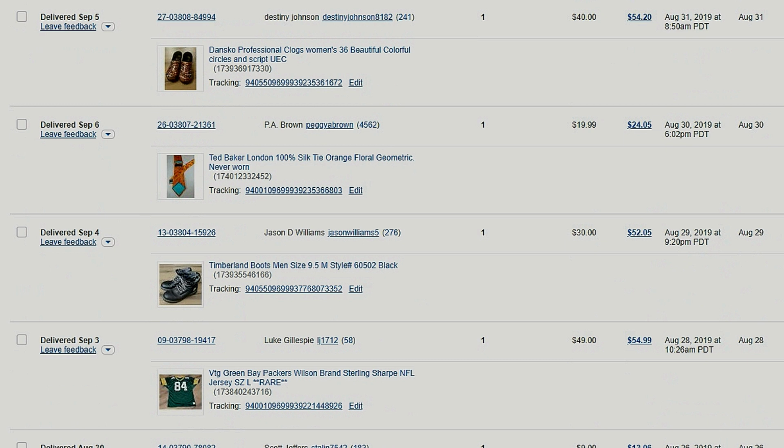Ted Baker London tie. This is one that I picked up from a retail store that's kind of a clearance center, and I've found them as kind of my little honey hole for ties. I think I can buy ties there, pretty much new with tags in most instances, and they're just $4 flat.